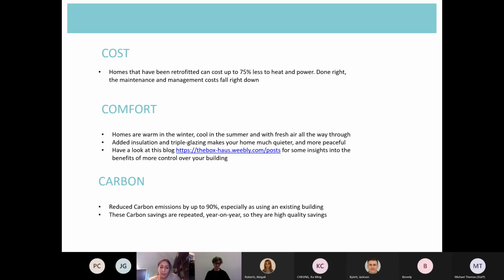The home that you live in should be warm in the winter, cool in the summer, and should have fresh air all the way through. I'll talk to you about how this can be achieved shortly. Adding insulation and triple glazing also makes your home much quieter and more peaceful, and it allows you to control, using the systems that you have installed, the internal comfort levels of the building.